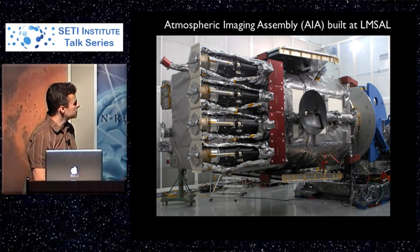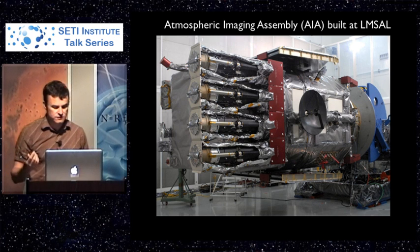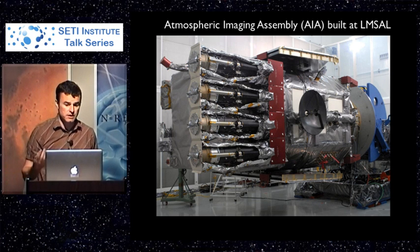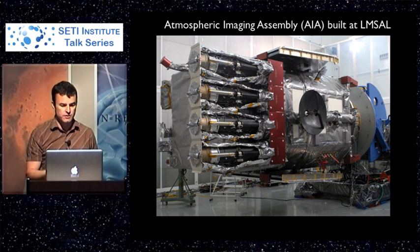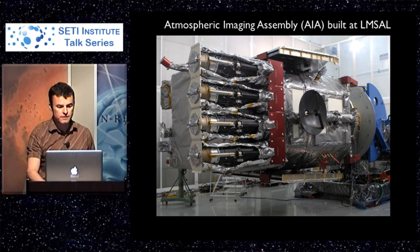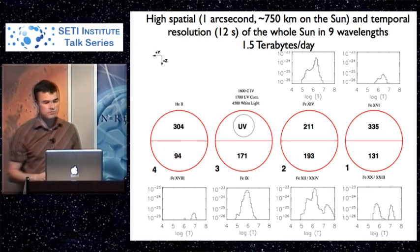And it consists of 4 relatively small telescopes that observe in the extreme ultraviolet. So they're very sensitive to emission from highly ionized plasma, which we know occurs in the corona. And so it's a very good way of imaging what happens in the corona. It's in a geosynchronous orbit, sorry.